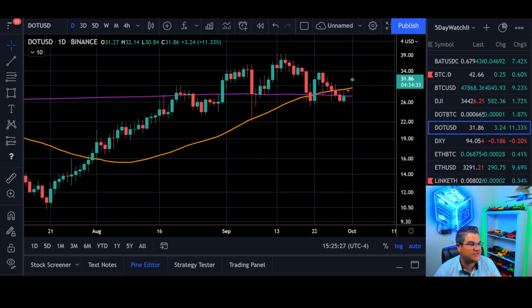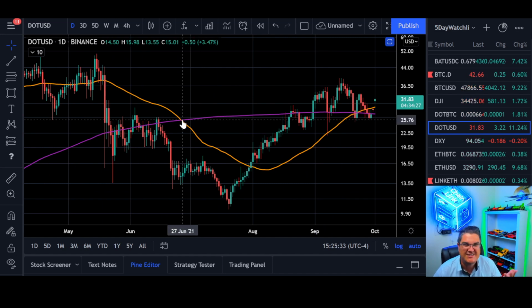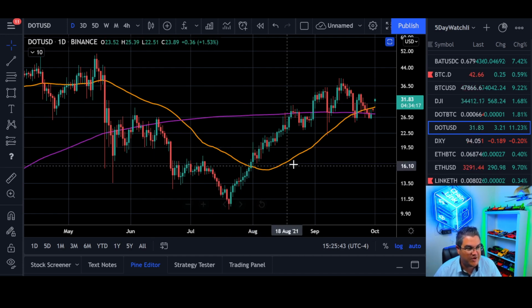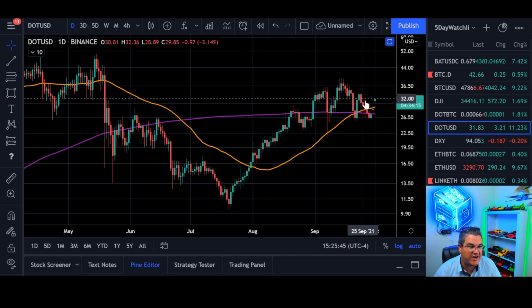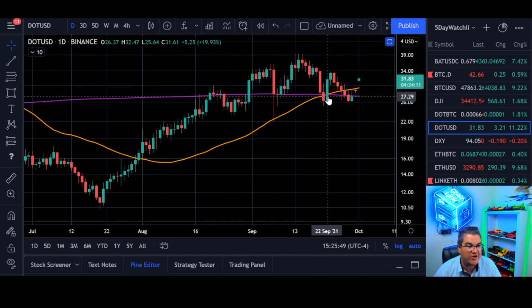Let's go to the next chart. We have our golden cross, bear cross, death cross. What did I say, bear cross? It's kind of the same, right? There's your death cross. Usually not good for the next several days, several weeks, which turned out to be quite correct. Now we've taken an about face, going back the other way. We've just had our golden cross with Polkadot.